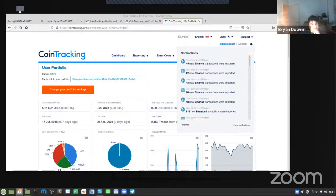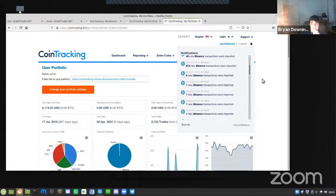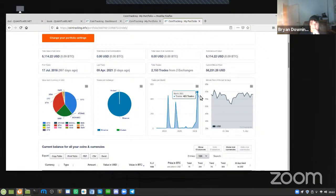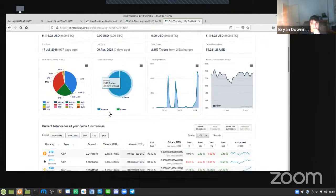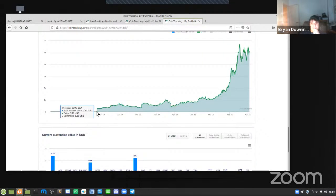So here, what we have is all the live trades coming in from Binance. I'm now testing Kraken again. Hopefully that'll work out for the US. So here, these are the number of trades so far, a couple hundred through March and April. Here's the value. Okay, so let me just show you what we're dealing with here, the history. So 2019, actually 2 years ago, very close to 2 years.